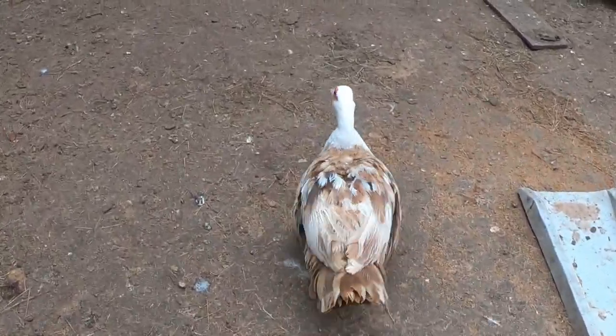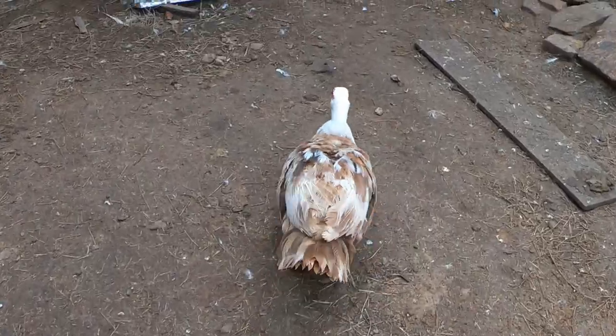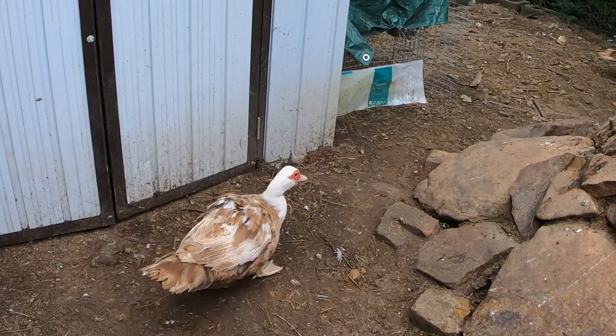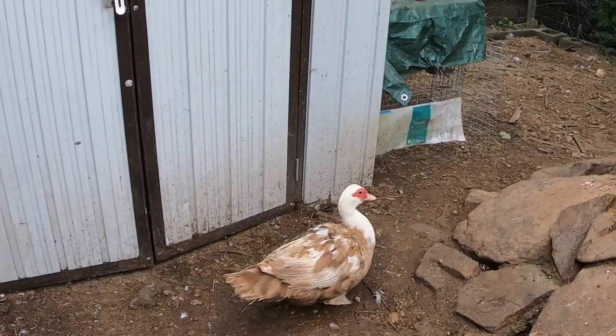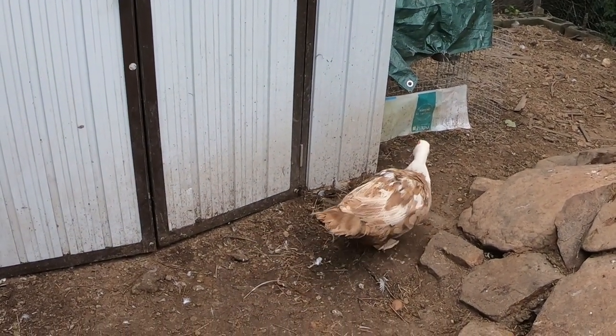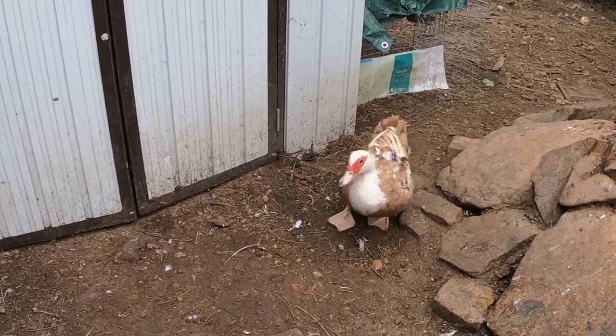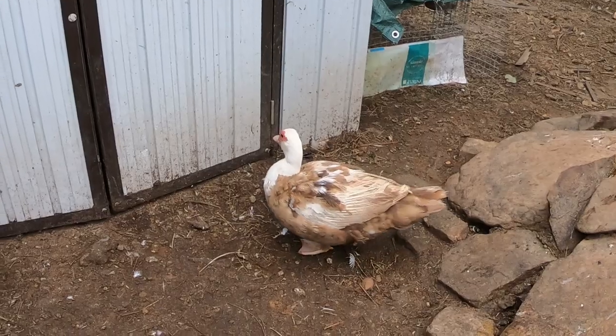What? What are you saying? Oh, you want me to let them out? It's almost time. She knows once that door opens that it's time to eat. So she's pretty excited. This is her favorite time of day. Is this your favorite time of day?